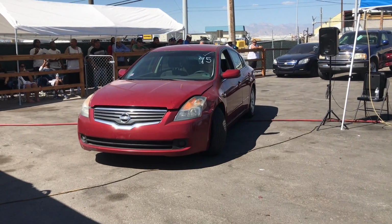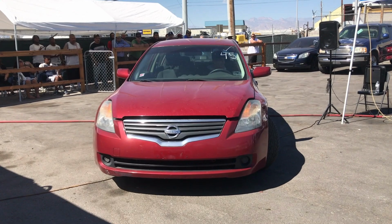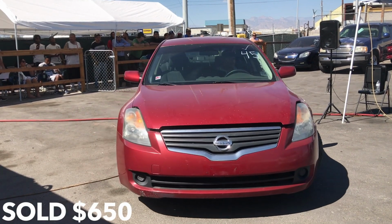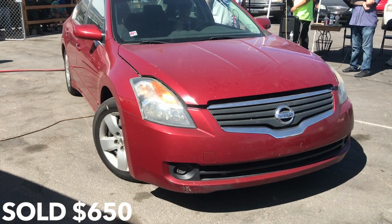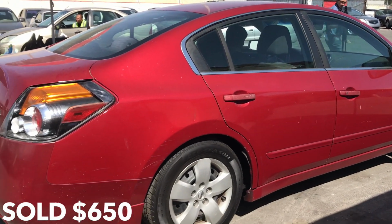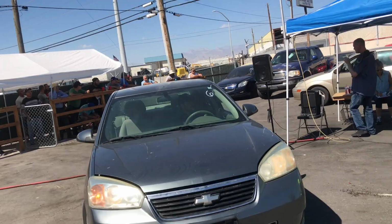2008 Nissan Altima. 200 on the key. It's got an overheating problem. All done. Sold, 6.5.